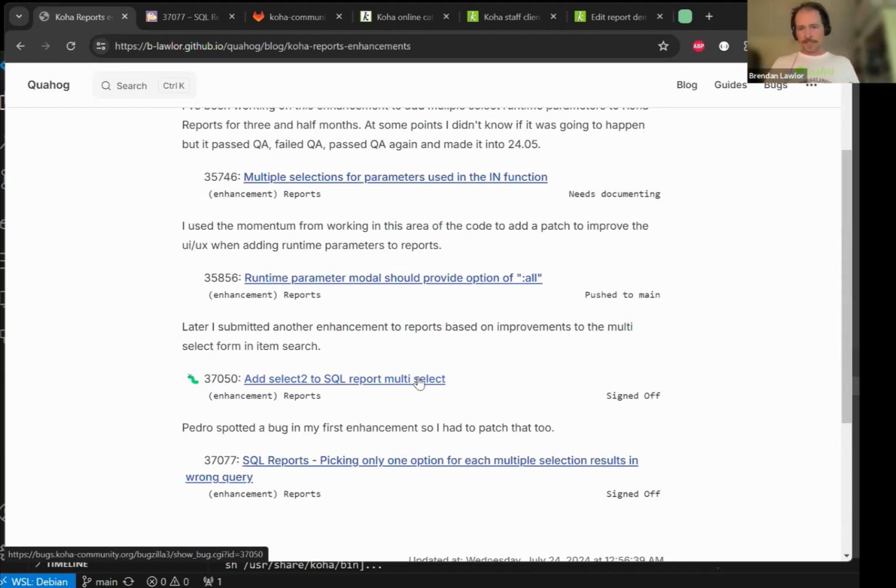I wanted to improve it because I saw another bug on the item search which improved the way that the multi-select fields looked. So in a moment, I'll show you this bug that I recently worked on. And then somebody else posted a new bug saying, hey, your previous patch has an issue. So I'll show you this bug to fix a little problem with the enhancement that was released in 2405. So hopefully those can get fixed soon.